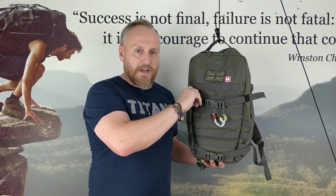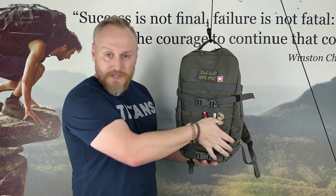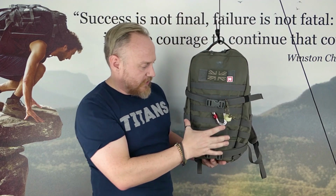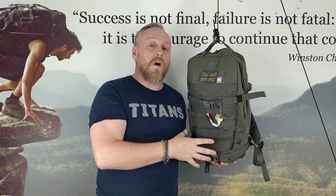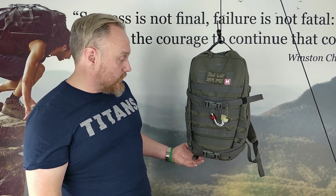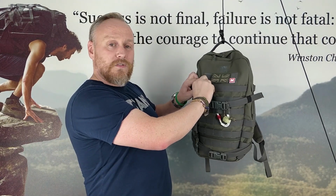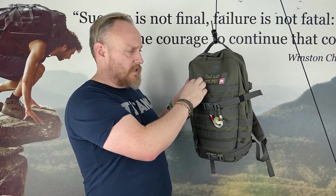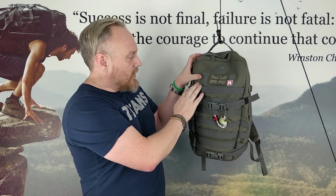You get a lot of packs that have the MOLLE webbing on the front, but it's just across the bottom, or a small section here, or just through the middle. This really has got a lot of it on there, so you can add to that. It's good, strong webbing as well. It's also quite tough, a bit rigid, which I quite like. Some of them you can tell it's not particularly good nylon.